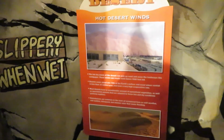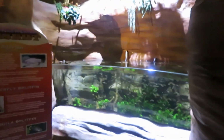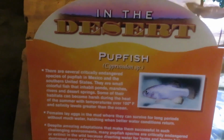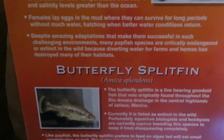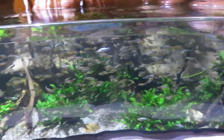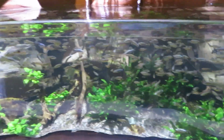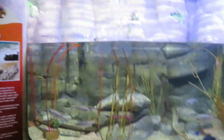Hot desert winds in the desert. A flash flood. And over here is a reproduction of a cave, because usually when it starts to rain, sometimes caves start to flood very fast. Next tank. Here we got pupfish, butterfly splitfin, and tequila splitfin. Alright, so the pupfish is here. Very nice. Very tiny fish.